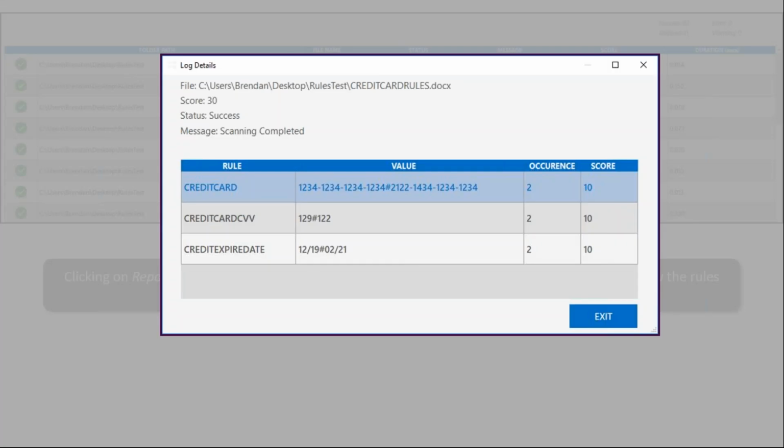So in this example, we found a document, here's the file path, and we asked it to look for 3 things. We asked it to look for a credit card number, the CVV number, and the credit card expiry date. So we now found in this document that the credit card number occurred twice, the CVV number on the back also appeared twice in the document, and so did the expiry date. And you can also see on the far right-hand side, we've created a score based on the information that we found. So we asked it to attribute a score of 10 to every time we found that information in those documents.